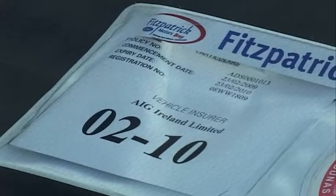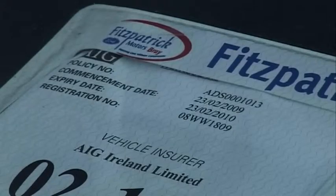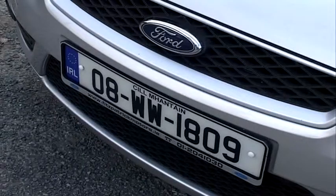It's very important to check all details on your discs because mistakes do actually happen. For example, I'm reading the registration number off this disc, and I'm checking that the registration number is the same as what is read on the front of the car. There are a lot of occasions where examiners check the disc to find that the actual registration number is out by 1 digit.